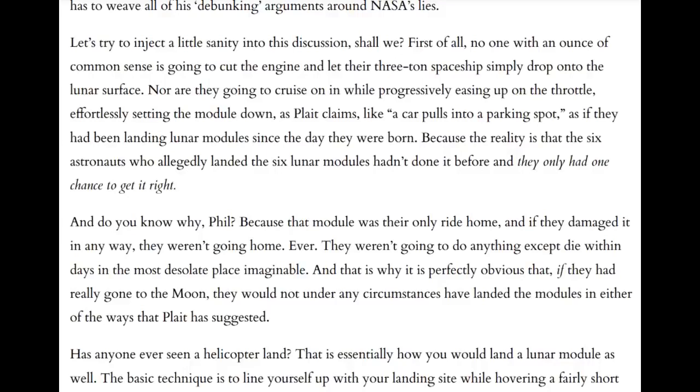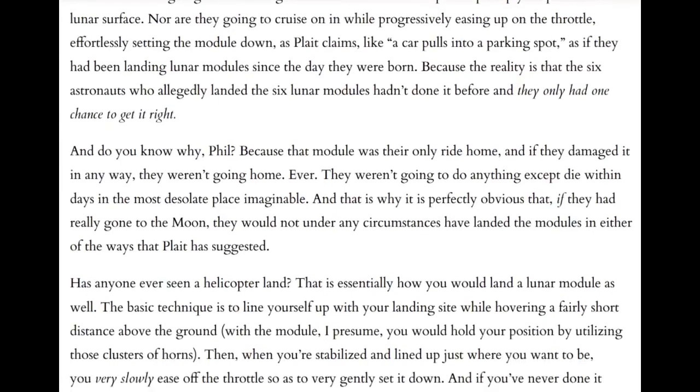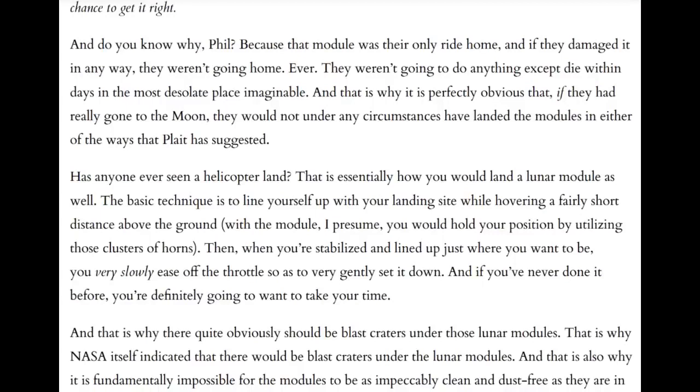Because the reality is that six astronauts who allegedly landed six lunar modules hadn't done it before, and they only had one chance to get it right, because that lunar module was their only ride home. And if they damaged it in any way, they weren't going home, ever. They weren't going to do anything except die within days in the most desolate place imaginable. And that is why it is perfectly obvious that, if they had really gone to the moon, they would not under any circumstances have landed the module either of the ways that the debunkers have suggested.